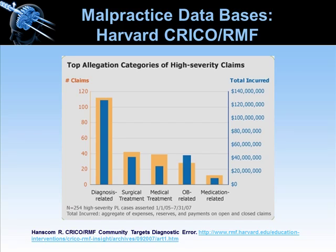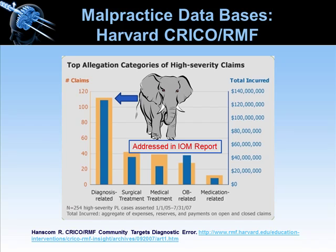These are similar data. This was from the Harvard CRICO malpractice insurance study. This is looking at numbers of claims, and this is looking at cost. We see down here medication-related claims. Actually, in frequency for litigation, that is a relatively small factor. Obstetric-related claims, medical treatment, surgical treatment are down at that level. These are all the issues that were addressed in the Institute of Medicine report on patient safety. The elephant in the room, however, is this. Diagnosis-related error was about 3 times more common as a cause of malpractice litigation.